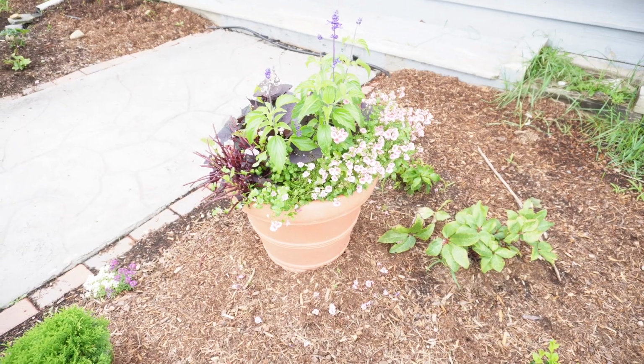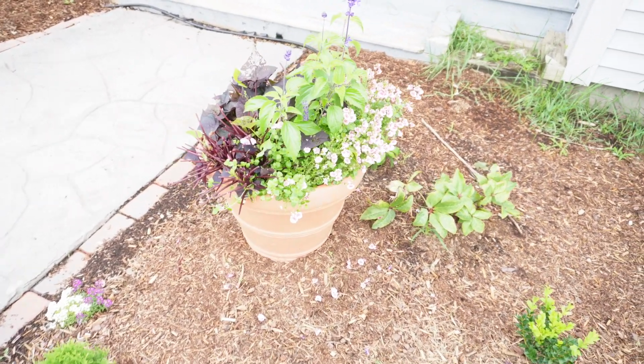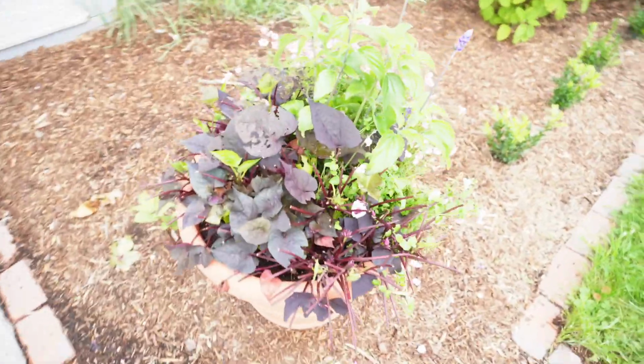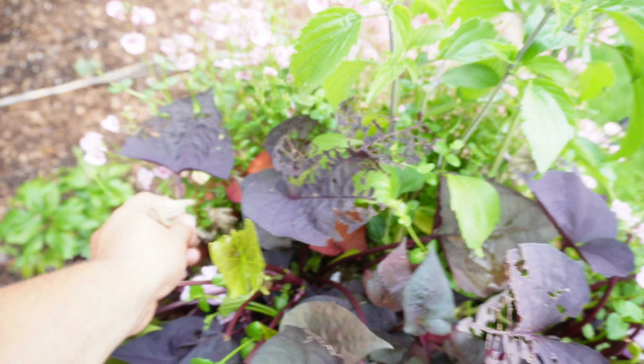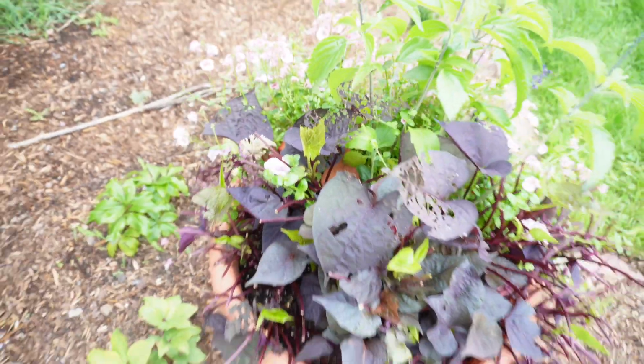This is the lighter color pink here. They seem to be liking all the water, I guess. They look fantabulous. And then I've got sweet potato vine in here. I did also have the, I don't know what to call it, the little pom-pom-ish flower. It did not like the water, as you can see, so luckily all the other things hide that.